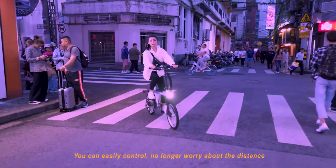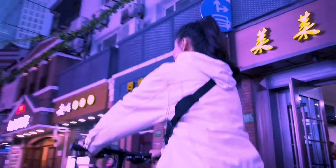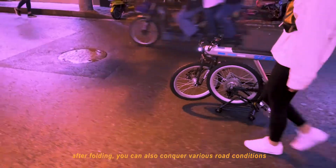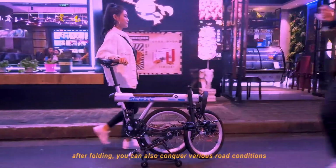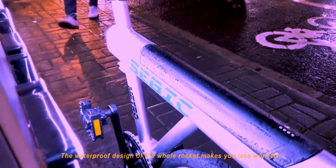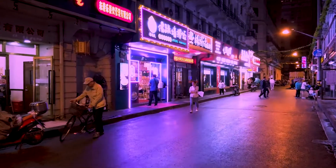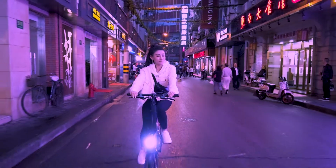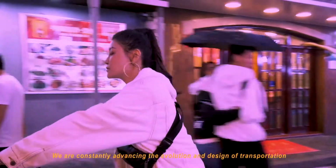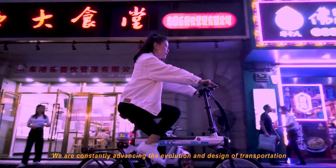You can easily control it, no longer worry about the distance or the size of the venue. After floating, you can also conquer various road conditions. The waterproof design of the whole rocket makes you less worried. We are constantly advancing the evolution and design of transportation.